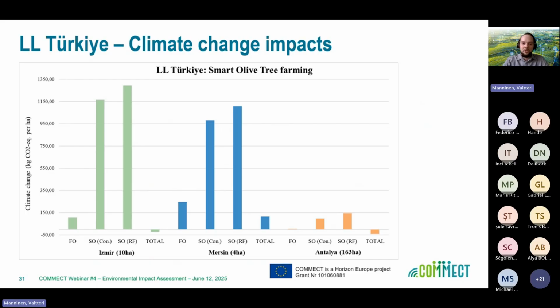So shortly, a negative total value indicates that climate change impacts are decreased due to the connectivity solution, and positive that they increased. A few points you can see from this figure are that first order effects are much smaller compared to second order effects. Total value is negative in Izmir and Antalya, but positive in Mersin. In this context, it is important to notice that olive farm area is different in each location, and the magnitude of the total value seems to be connected to the size of the area. This makes sense because connectivity solutions are quite the same regardless of the area size. Antalya values are much lower overall, but that is because some farming activities were not used there that were used in Izmir and Mersin.